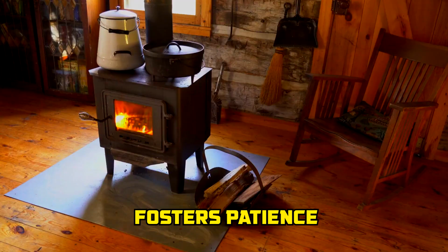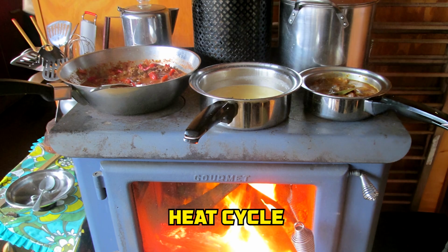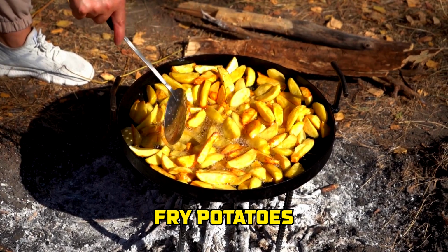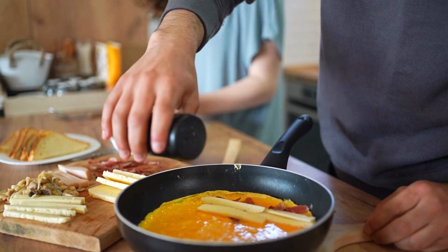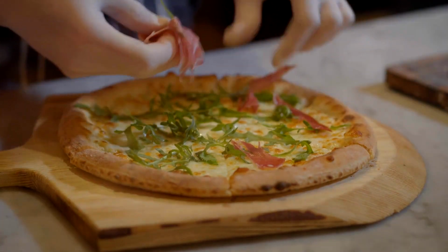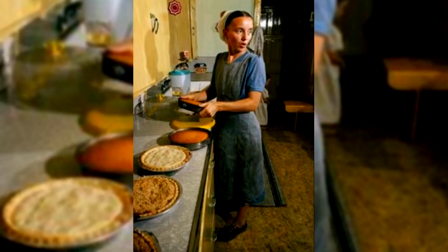Cooking this way fosters patience. Without dials, meal timing depends on the stove's heat cycle. Large stovetops accommodate multiple pans, making it easy to fry potatoes, warm soup, or boil water. Even ashes are repurposed as garden fertilizer. Hands-on cooking builds instincts that modern appliances lack. Though physically demanding, this method reflects Amish values of self-reliance and deliberate living.